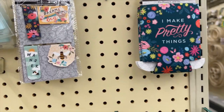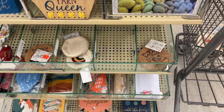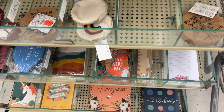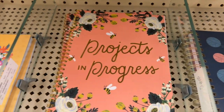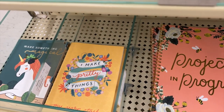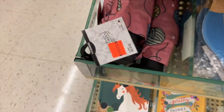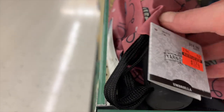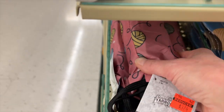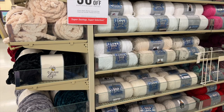I think those are like clips, paper clips, kind of like, oh, a puzzle. Who wants to do a puzzle with a bunch of skeins of yarn? I always like to look at the notebooks too. But I don't think they were on clearance. What's that? Oh, for $3.74 on sale, an umbrella. Cool.